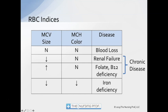If you have anemia, and both of these are normal, size and color is normal, but we have anemia, it's from blood loss. Well, that makes sense, right? I mean, the cells are fine. There's nothing wrong with the cells. We just lost them. We don't have enough. If we have anemia and the size is too small or too big, but the color's okay, that would indicate a chronic disease. If the size and color both are too low, that indicates an iron deficiency anemia.